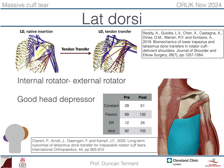So the lat dorsi transfer has really been the staple for many years. We know that this works. It's a very good head depressor, and depending on where you put it, it can give you more or less external rotation. The slight downsides of it are that technically it's quite difficult to do. You have to be rounding the axilla, you're very close to the axillary nerve, and it's hard to mobilize. It also can be very difficult for the patient because you're turning what is effectively an internal rotator into an external rotator, and some patients just can't do that. And although you can get very good results, as you see here, there is evidence that about 25% of the patients are unhappy with the result.